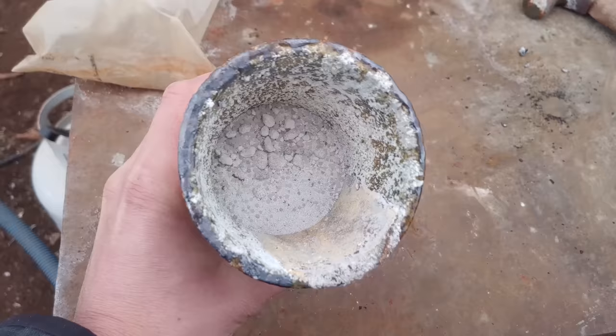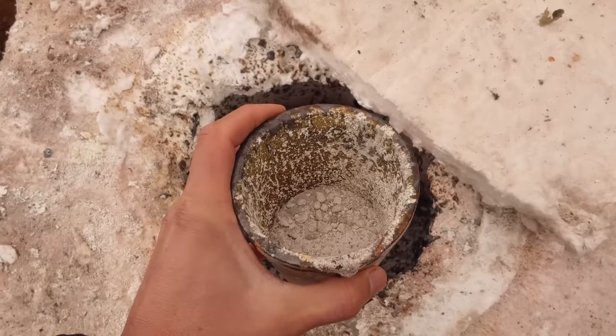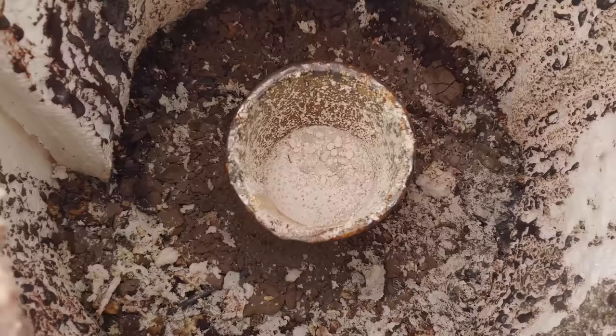Here we are all mixed up. I edited the formula a little bit. I've got 40 grams of silica, 120 grams of soda ash, and I added 30 grams of potassium nitrate.